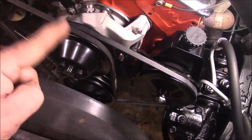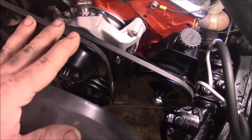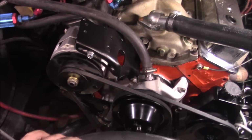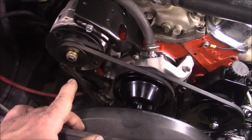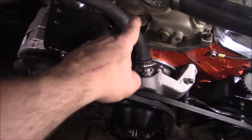The water pump pulley and the crank pulley are good. They're in line with each other. No problems there. The alternator bracket was not so good. It was very thin. And if you notice on this bracket, it bolts to the water pump, air, and then intake. And then over here I have another version.